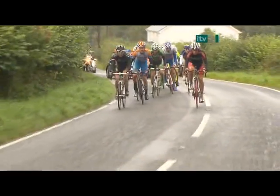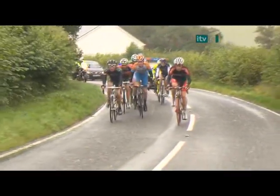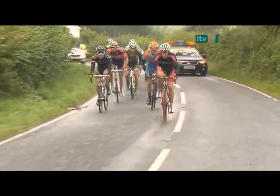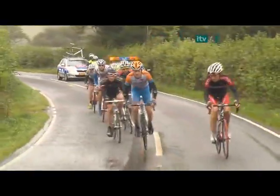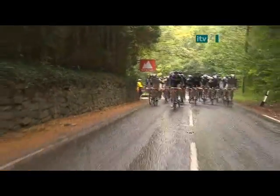He'll be away to the Commonwealth Games in New Delhi to represent Scotland, and he's competed in those games before. But 14 seconds, it's a scant advantage, and that's been nibbled away a little bit by seconds gained on the first sprint by Albacini and Hausler. Is that really worth defending, Graham?